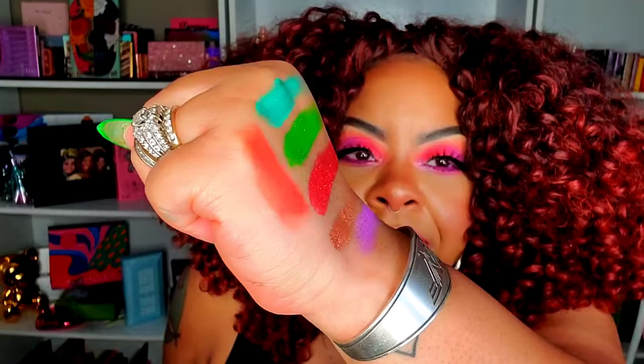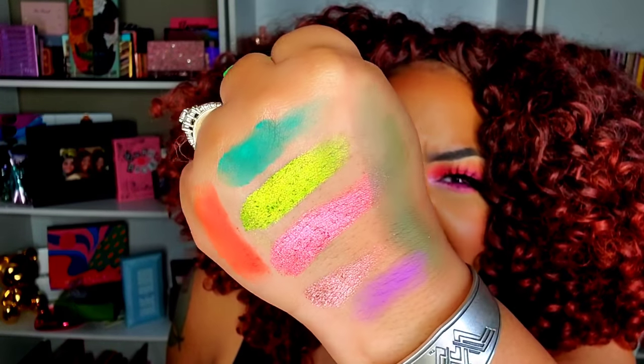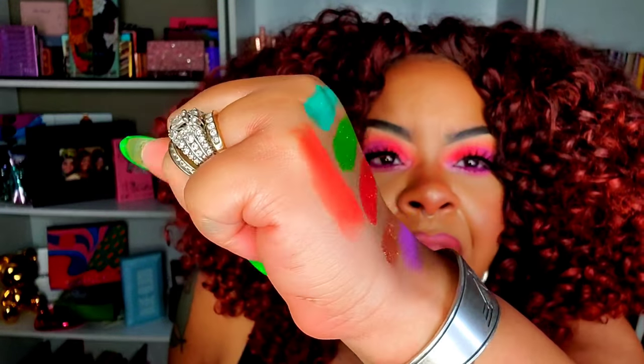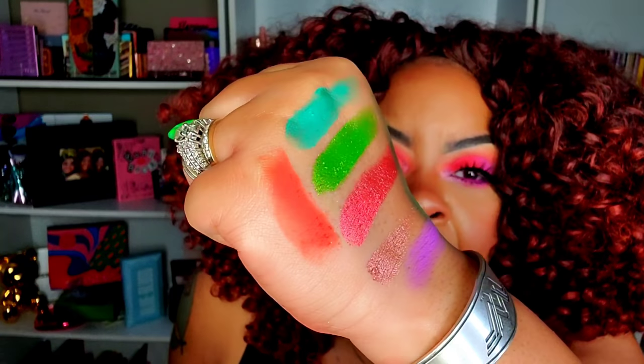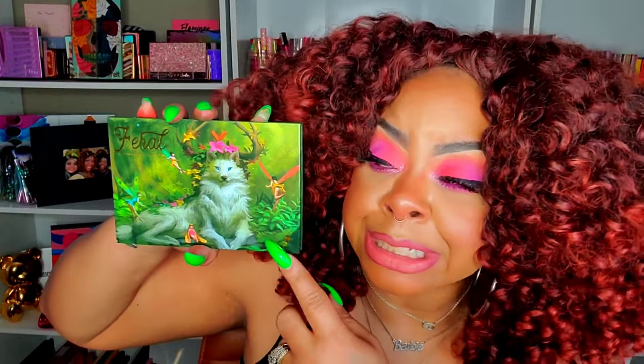Guys, these shades are so smooth. Guys, do you see that green? It's got like a lime and yellow shift to it. All those shimmers got a shift. And man, those mattes look pigmented as all get out. Ooh, yeah, buddy. This is another palette that I can't wait to use. Guys, I feel like I did a palette declutter to make room for my new palettes.